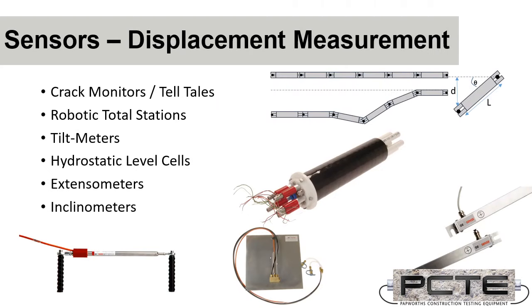So on the displacement side, while I will cover tilt meters and extensometers and crack meters, I won't be going into a lot of detail on things like inclinometers or large-scale borehole extensometers, which are more to see what the soil is doing than to see what's happening on a structure.